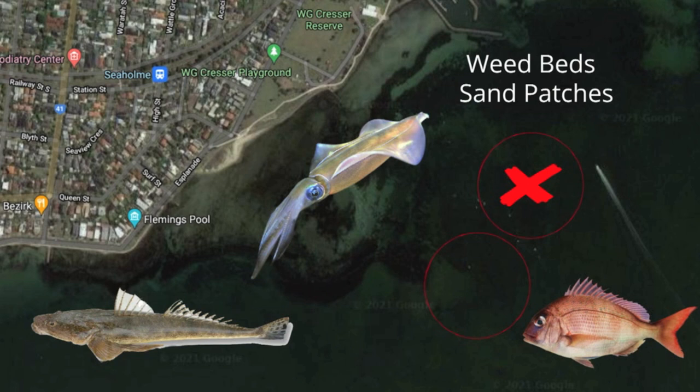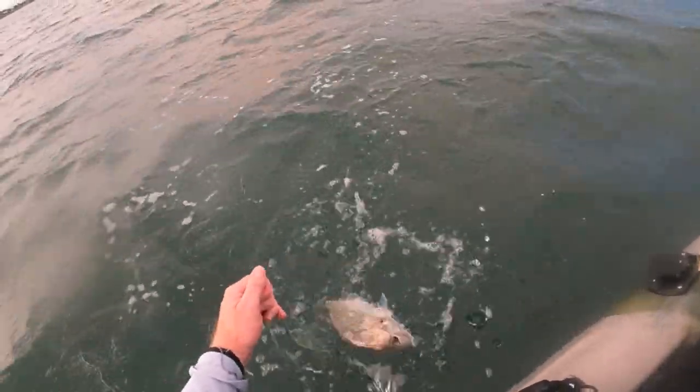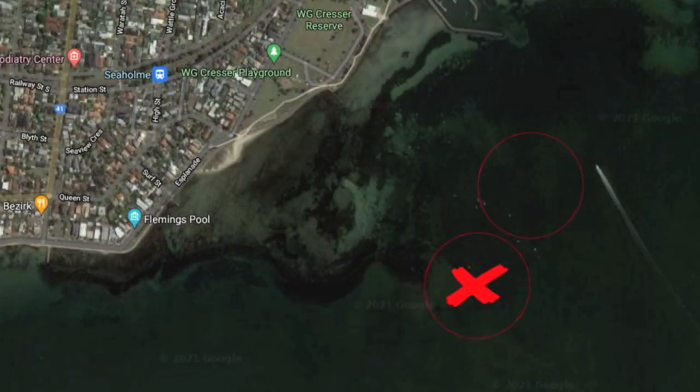The other species of fish that you will encounter in this area are pinkies. The pinkies are generally in big numbers around this location. So if you don't mind catching specimens around about this size, which I think was about 35, then this is a good spot for you.